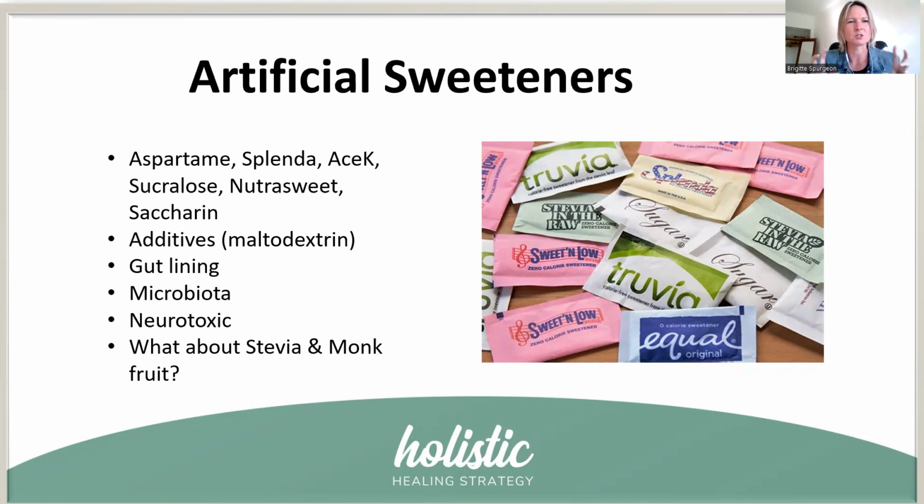They're groups of ingredients, just a heads up. But artificial sweeteners, these are the no-nos: aspartame, Splenda. Splenda, just so you know, is the brand name. Splenda is made up of acesulfame potassium, abbreviated ACE-K, so you'll see that in an ingredient, and sucralose. Then there's NutraSweet, and there is saccharin. I don't even want to call them ingredients. They are toxins that are residing in things like diet drinks and sodas, sugar-free Jello, sugar-free desserts.